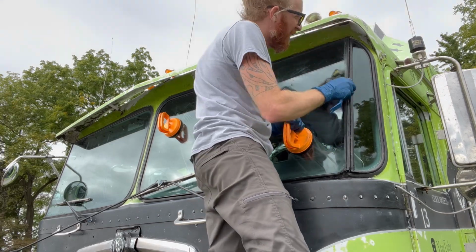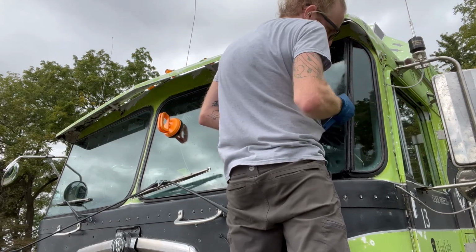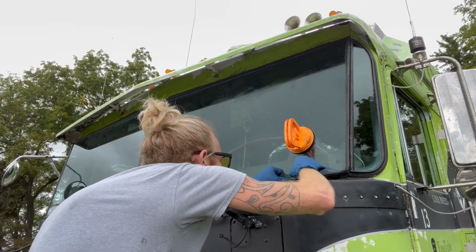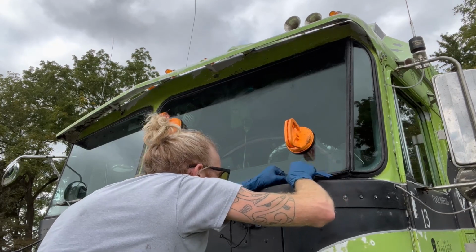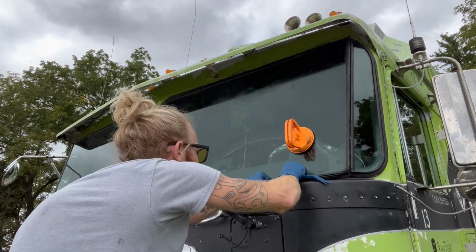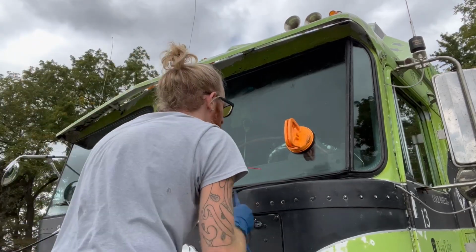Unfortunately, my WD-40's out. And you know, I need that tool because I'm probably going to end up doing this more than once. I'm going to have to start searching around to see if I can actually get some new rubbers, because I would say these ones need replaced. You know what I mean? Get some more lube on this. Get some lube on that.